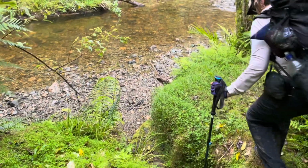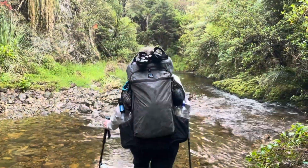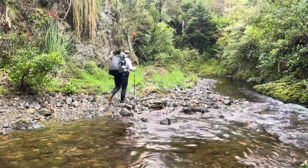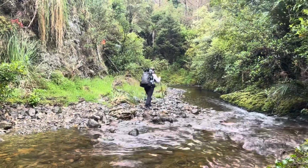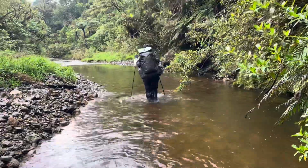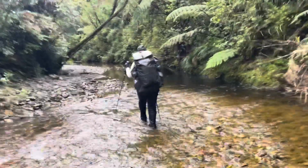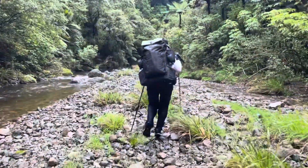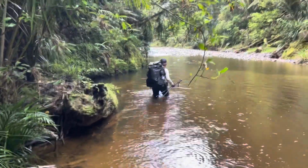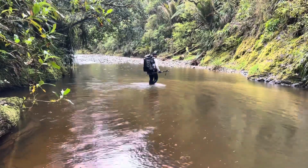Okay, we've hit the stream, and for the next 2.5 kilometres the track is actually in the stream, and we go down that way. This is so peaceful. It's lovely. Okay, it's a little bit deeper here. It's started to rain now as well, which is always delightful. Oh, not too bad.